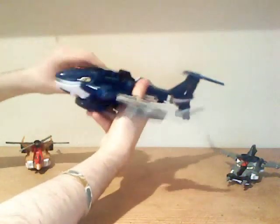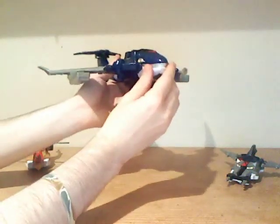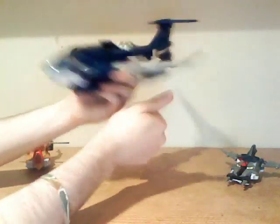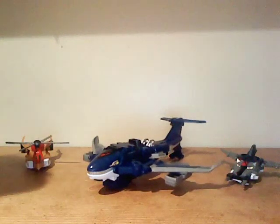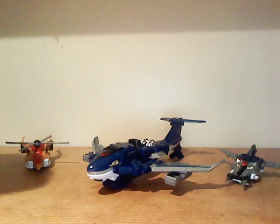But really, not much you can do with him unless you want to transform him. Of course, he's saying, transform me. Alright, I'll transform you if you're really that into it. Well, that's just it for the Zords. Just talk about them individually.